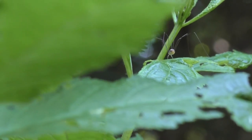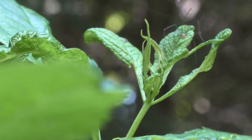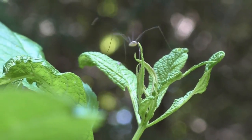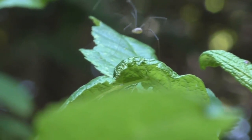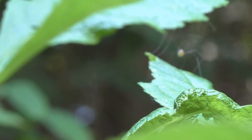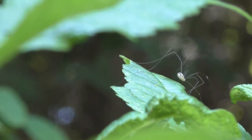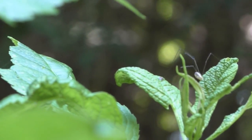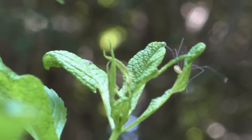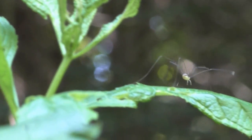Notice how the second pair of legs is longer and used as a sensory apparatus to explore their environment. And if you look at the base of the legs, you may see the spiracles, the tubes which they use to breathe through. Superficially, harvestmen may resemble spiders, but upon examination, one can find that there is very little in common between the two.